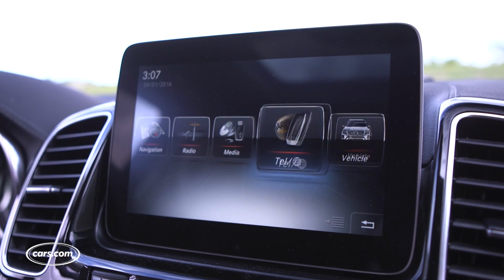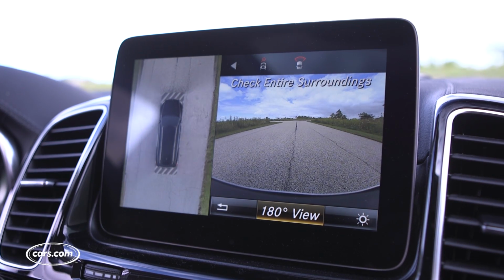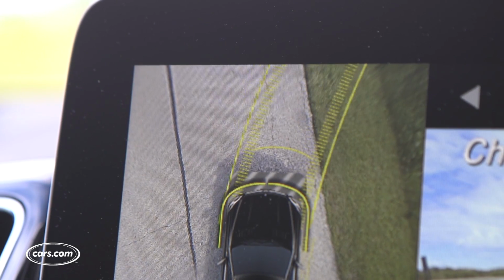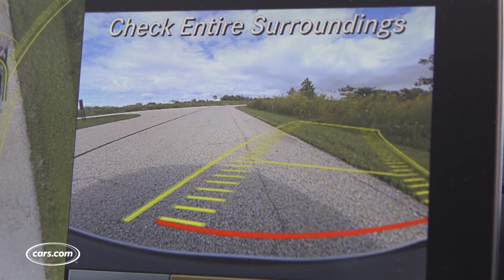Finally, a 360-degree camera system here in our test car. Pretty well stitched together images for sort of that bird's eye view. Very good graphics and nice dynamic markers. One of the more useful systems we've seen. But like any yacht, the GLS-Class has a few leaks in it.